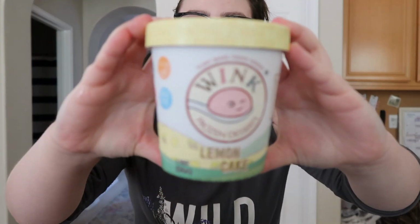I was scared that it was going to be watered down. That's one of the problems I've had with healthy ice creams before, is it either tastes super healthy, like the other one I was talking about, a protein shake, which isn't appetizing. Like, it just has that taste of a powdery drink. It's not something you would choose to drink. Or ice creams have basically nothing in them and it tastes like water. You don't get the flavor. I'm pleasantly surprised. Lemon cake.